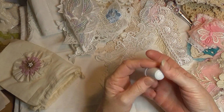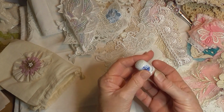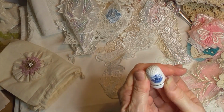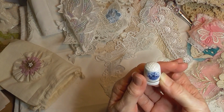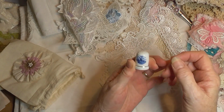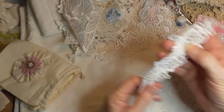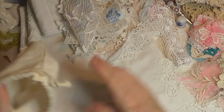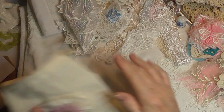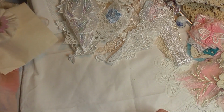Oh, thank you. I don't know if I can actually use it, because that's quite large on my finger. That's more of an ornamental piece. That's how I'm going to use it. It's going to go in my little cabinet, I think. I love that. Thank you so much, Gail. That's beautiful. I think that one came from there. So that little bag held all that. Isn't that amazing? Goodness me.